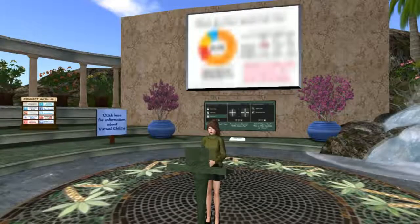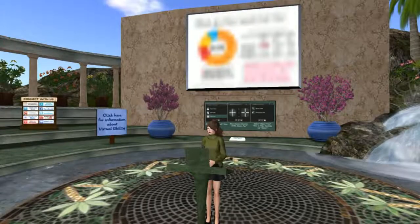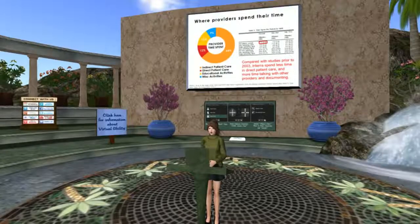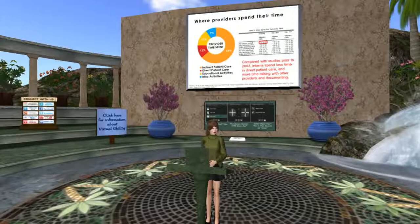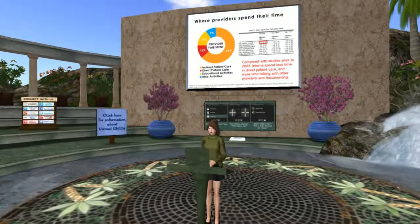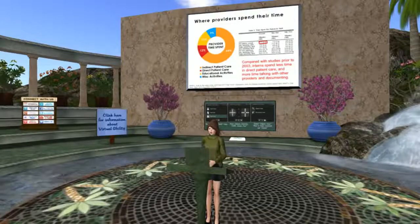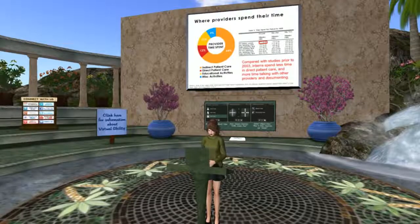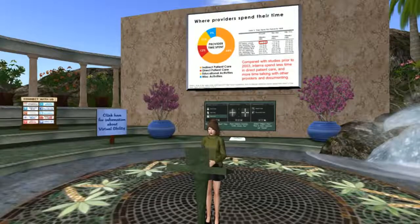And research is proving that. This is a Johns Hopkins study. Very busy slide. Don't worry about it. Look at the pie chart. I can tell you that if you think the orange is us with patients, you're wrong. We spend 7 minutes a day with a patient, 12% of our time. So that little red wedge, or the red part of the pie chart, that's our patient time.